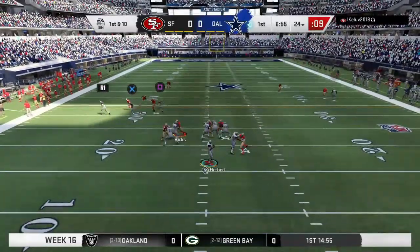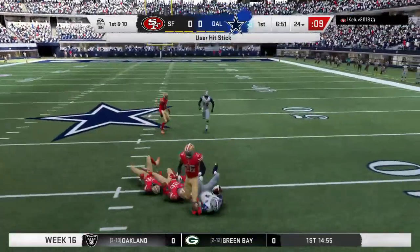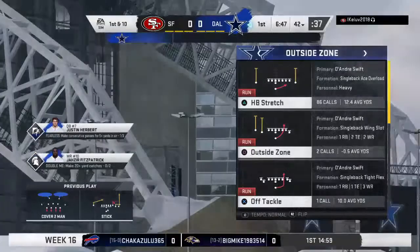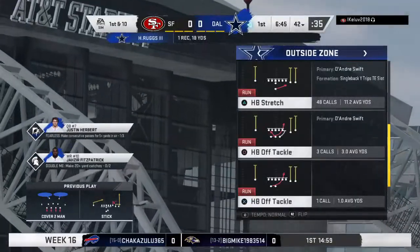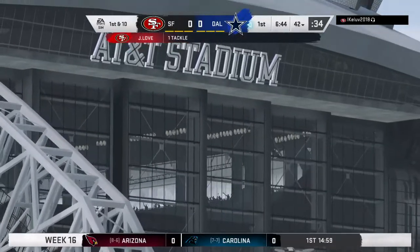On 1st and 10, Herbert. Oh, he's got a man wide open, complete. And they get him down, but not before he takes it across the 40-yard line. An early statement on the game's first play. 18 yards and a first down.